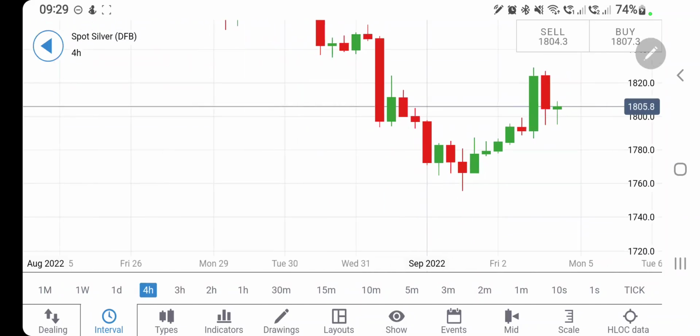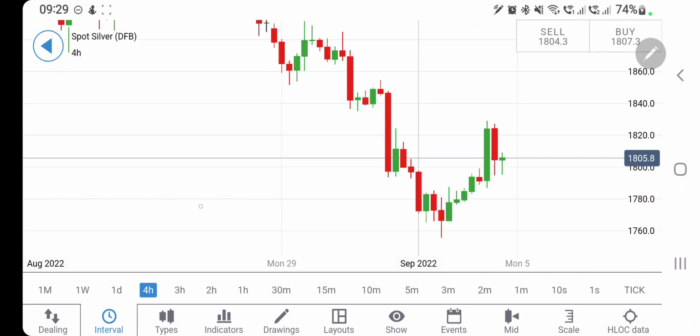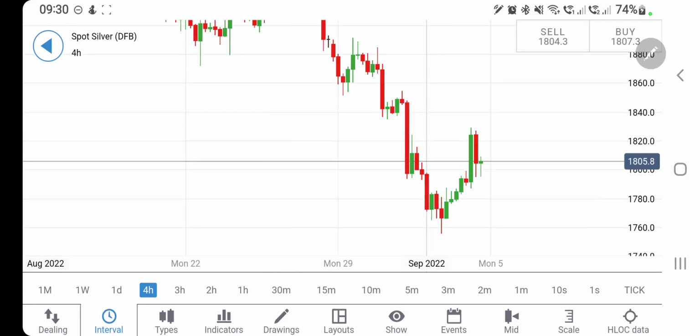Now these are the monthly, daily and weekly charts. Look at the 4-hour charts. On the 4-hour charts, you can find it has created a base at around 1790. Only on breaking below 1790 can you expect a little bearishness in silver. Then 1780 is definitely going to be a good support. Below 1780, it will drop further, and we may see it breaking strongly on the downside. So the first thing is you have to watch out for 1790 levels.